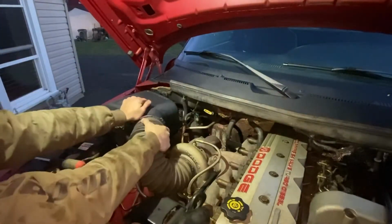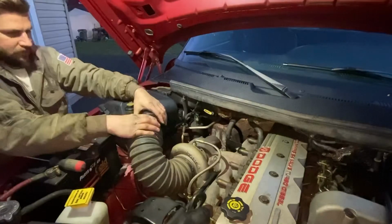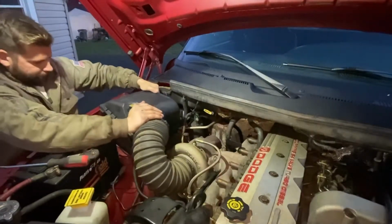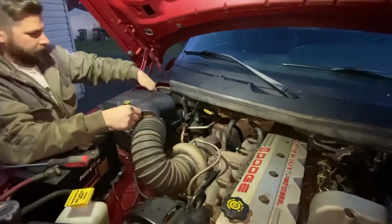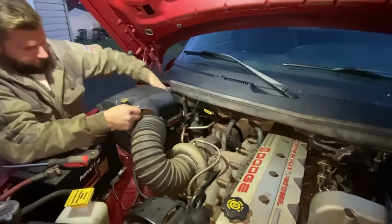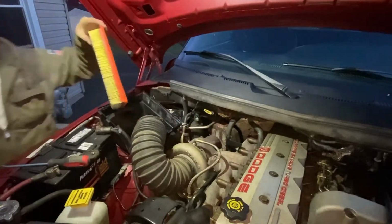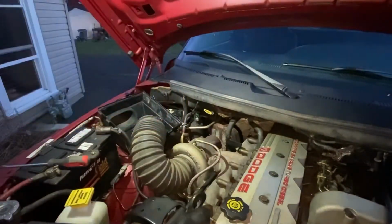Loosen up that clamp. Break that loose. Well, this thing, I believe, is just on rubber mounts. Should just pop out of here. Get this out of the way. Get the stock air filter out. Wasn't in too bad a shape. Like I said, that guy was really good doing maintenance on this. Get that out of the way.